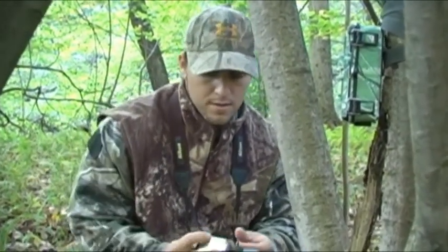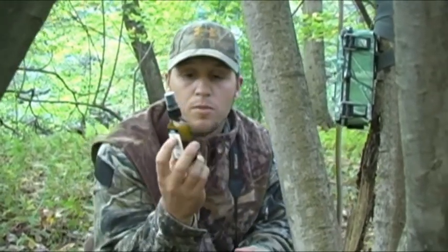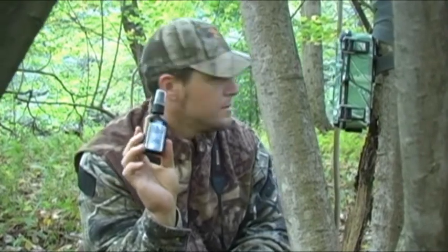Just hung the camera. We put it on two active scrapes. We worked them up a little bit. Put a little bit of scent shield, almost steaming, pre-rut buck lure in them.